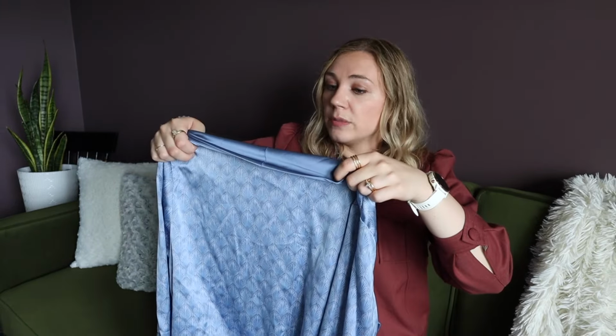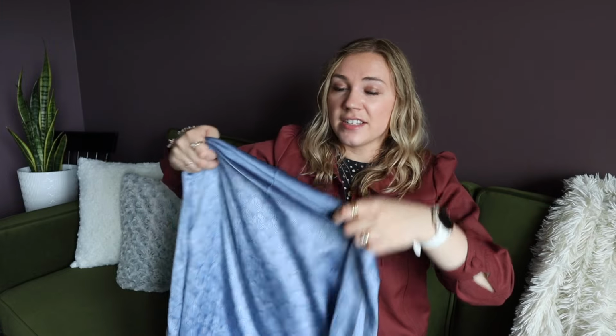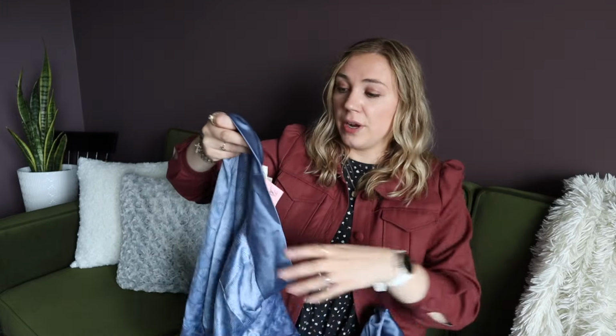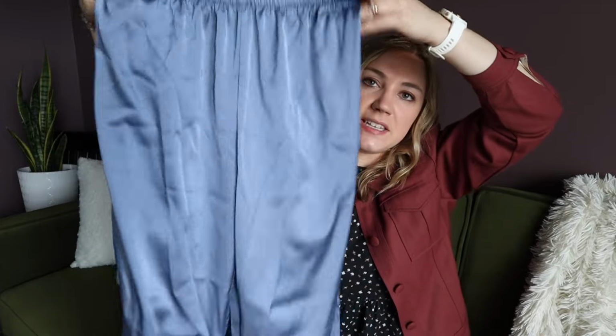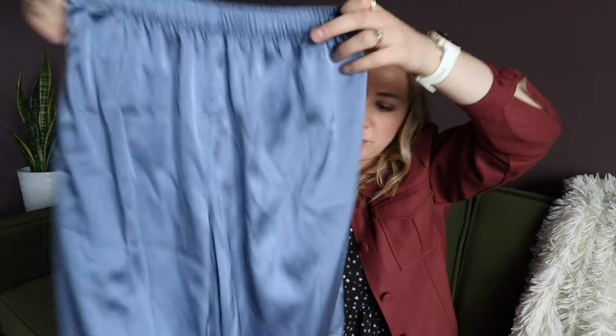And this is one that was marked down. Originally it was $6 and I was able to get this set for only $3. It's in fantastic shape. I think it is super cute. Both of these pieces are a medium, like really, really pretty colors.